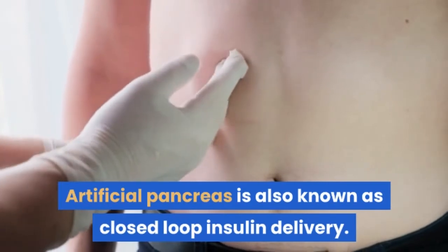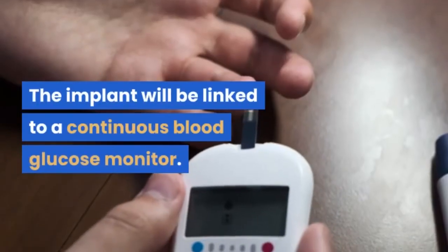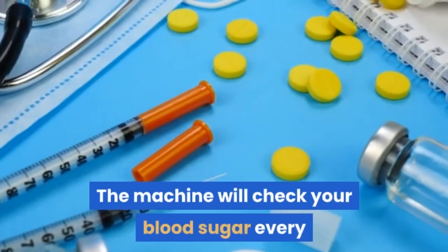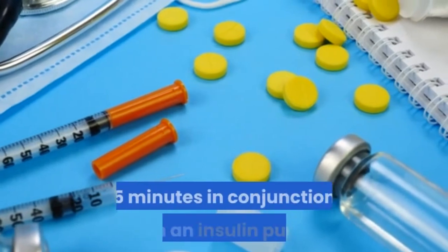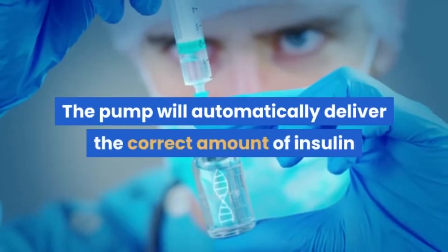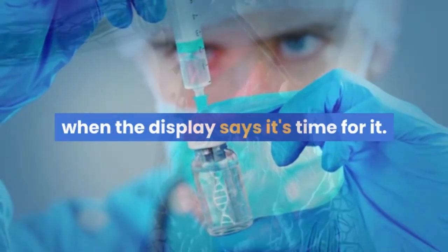Artificial pancreas is also known as closed-loop insulin delivery. The implant will be linked to a continuous blood glucose monitor. The machine will check your blood sugar every 5 minutes in conjunction with an insulin pump. The pump will automatically deliver the correct amount of insulin when the display says it's time for it.